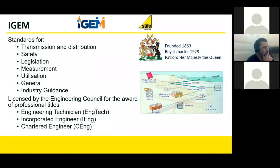It produces a number of standards covering transmission, distribution, safety, legislation, measurement, and what we're talking about today, gas utilization. Importantly, it's licensed with the Engineering Council, so it can award professional titles: engineering technician, incorporated engineer, and chartered engineer. It was founded in 1863, receiving its Royal Charter in 1929, and our patron is Her Majesty the Queen.